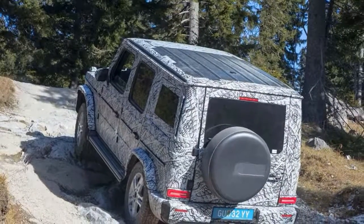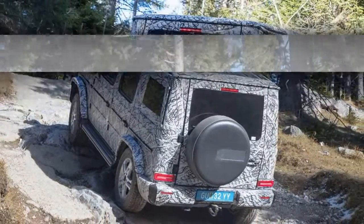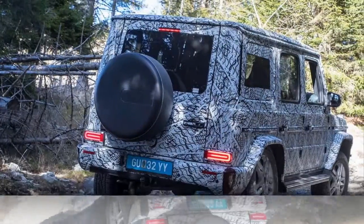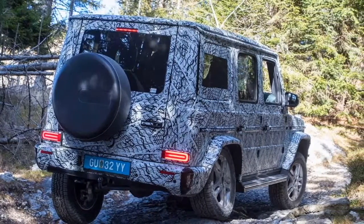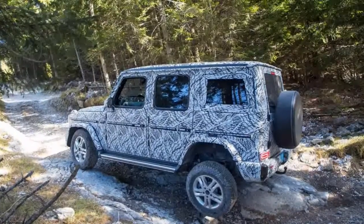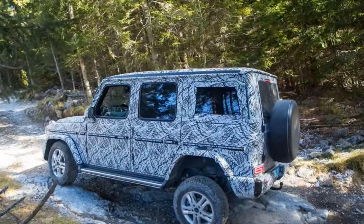The design philosophy of evolution rather than revolution is good. The chiseled beast of an off-roader keeps its unique persona. Jeep didn't mess with the fundamental looks of the Wrangler for its big redesign, and thankfully Mercedes didn't change much either. Whether the new suspension undercuts the G-Wagon's hard-earned off-road cred remains to be seen. We'll get back to you after we get some seat time.